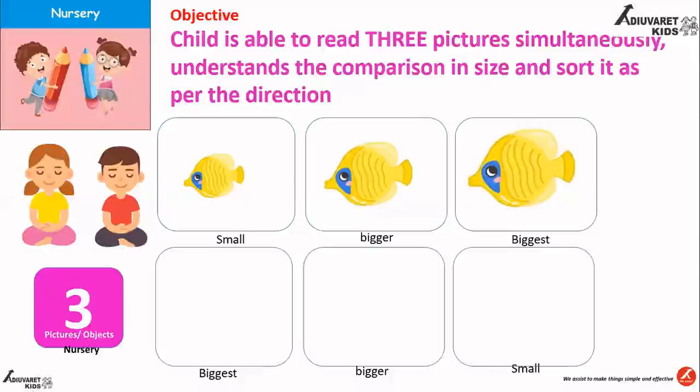So in another way, the sorting order can be changed once the child is getting familiar with a particular given order in which we are starting the play for the child in the nursery class. Then instead of small, bigger, biggest, we can make it biggest first, then bigger, then small. Then the child will be putting the biggest fish in the box first, reversing the order. That can be done separately after some time, once the child is getting comfortable to work on the very basic order that we started the game with.